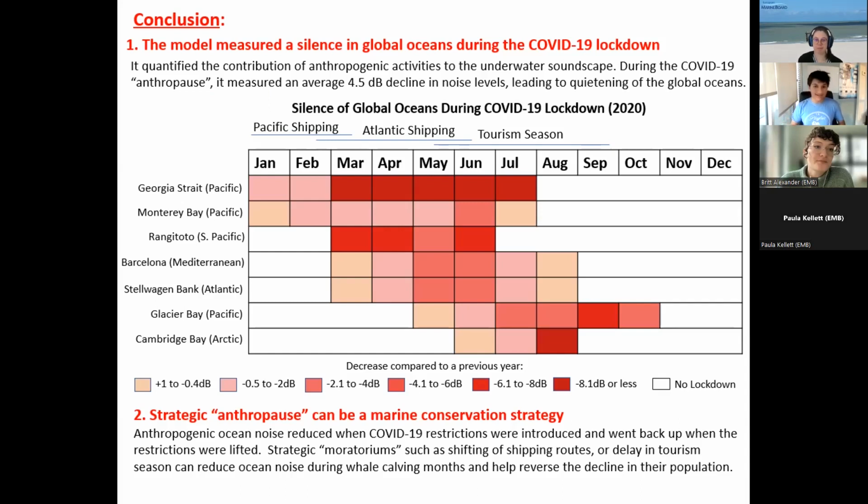So my study has shown that strategic anthropogenic measures, like perhaps moving shipping lanes away from the migratory routes of marine mammals, and temporary moratoria on new shipping routes, like in the Arctic, are an effective strategy to reduce underwater noise and help avert the decline in the marine mammal population.